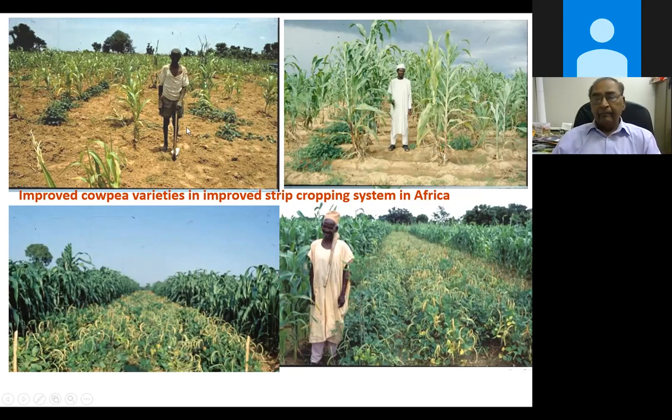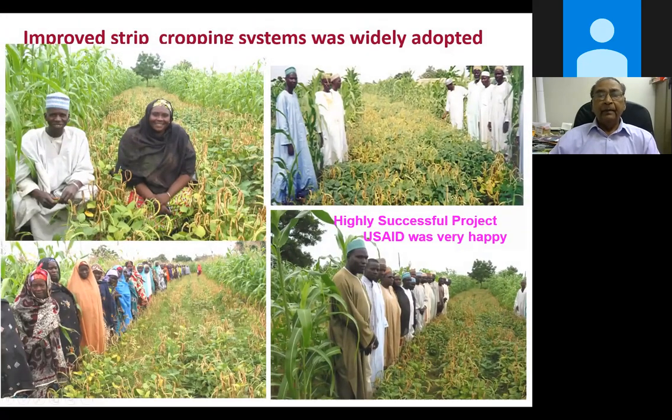And this became very popular. And many farmers, this was a project funded by USAID, and USAID was very happy. And even women farmers from Hausa land became partners in this particular thing. And Nigeria was producing 500,000 tons of cowpea when I joined. And very quickly, by 2002, 2004, it was almost 3 million tons. So it was a very big success story.